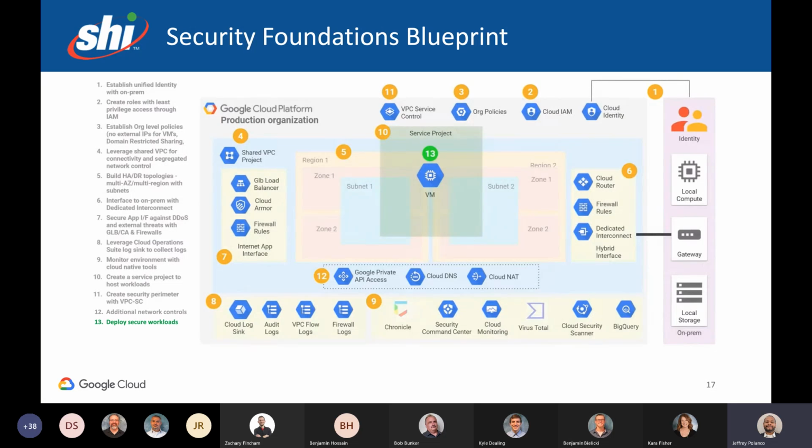Let's take a closer look at how Google security tools can be integrated to protect a customer's environment. So follow along with me. On the right is the customer's on-premise data center, and on the left is the VPC. Starting with number 1, customers can use Cloud Identity to establish a unified identity with on-prem. For example, you can federate your Azure AD domain with Cloud Identity to enable single sign-on and multi-factor authentication on the Cloud Console. 2, use Cloud IAM to create roles with least privilege access. These roles can be assigned to users, groups, and service accounts.